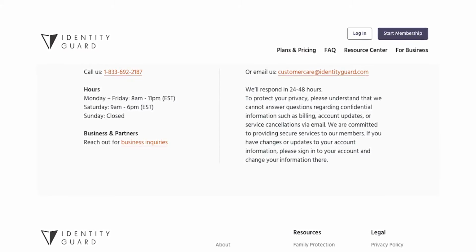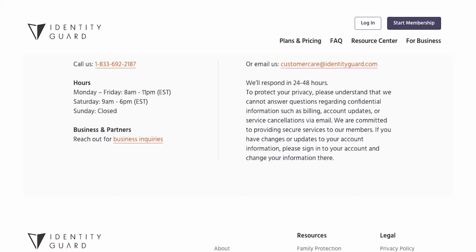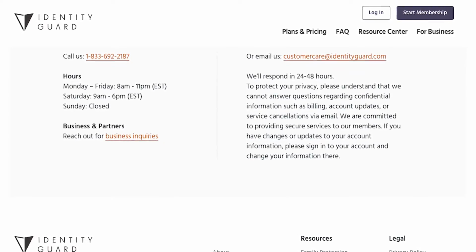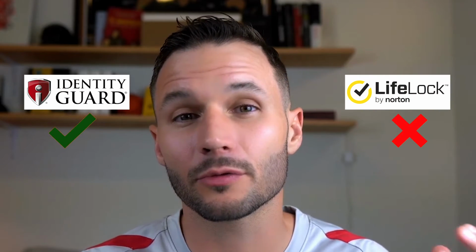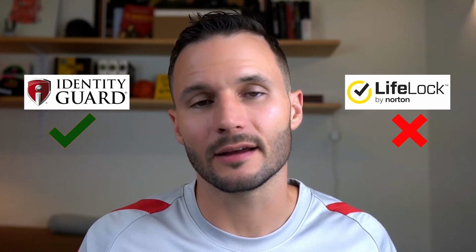Whereas Identity Guard, when I called them to test, somebody answered the phone in less than a minute. They were US based. They were very friendly, informative, and helpful. And for that reason, I would go with Identity Guard over LifeLock. I just have a lot more confidence that Identity Guard is going to help you resolve any cases of identity theft. So between Identity Guard and LifeLock, go with Identity Guard. Their threat resolution capabilities are far and beyond better than anything that LifeLock offers.